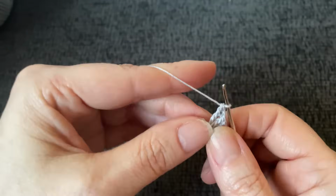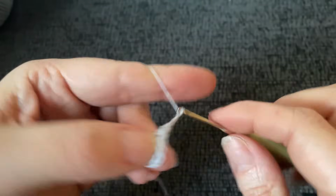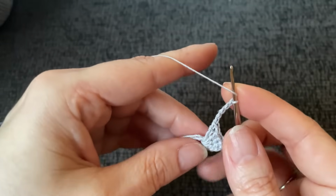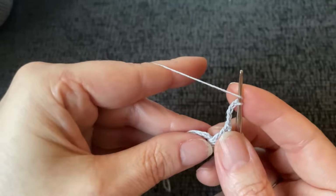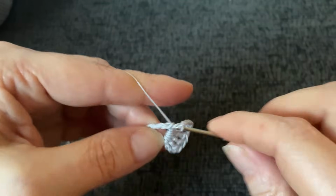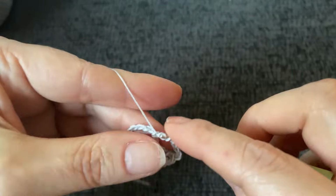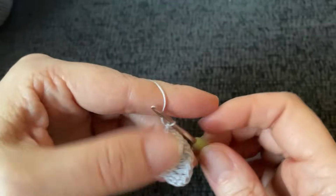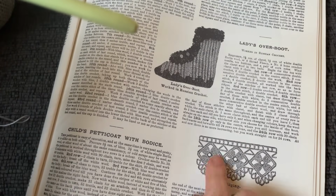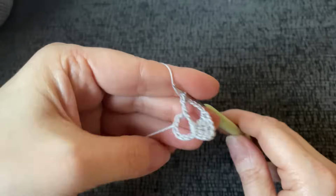There we go. Okay. 5 chains. 1, 2, 3, 4, 5. 6 long treble, or 6 US treble. I should have just continued to read because the answer was already there. I'm kind of goofy sometimes, guys. Oops. There we go. Okay. And from what I saw in the picture, we just do this over and over again until we have 4 of them around the circle. So that's what I'm going to do. I will be right back.